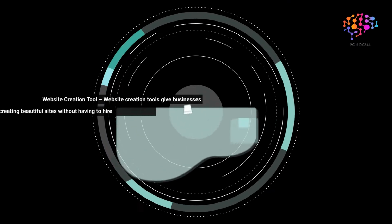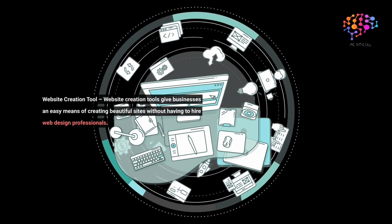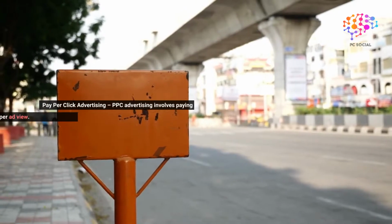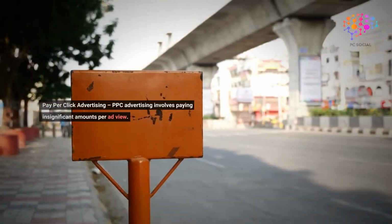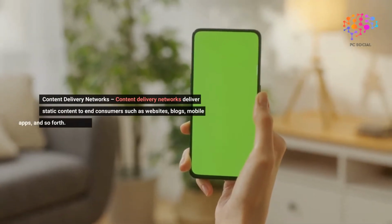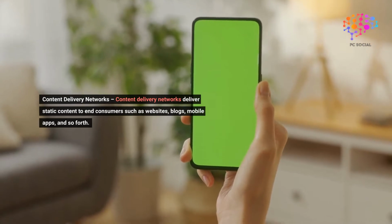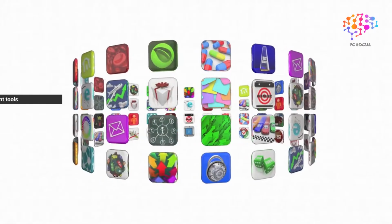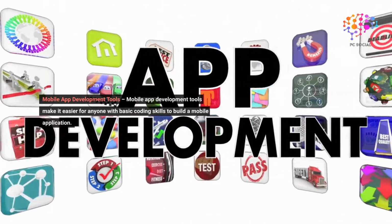Website creation tools give businesses an easy means of creating beautiful sites without having to hire web design professionals. Pay-per-click advertising: PPC advertising involves paying insignificant amounts per ad view. Content delivery networks deliver static content to end consumers such as websites, blogs, mobile apps, and so forth. Mobile app development tools make it easier for anyone with basic coding skills to build a mobile application.